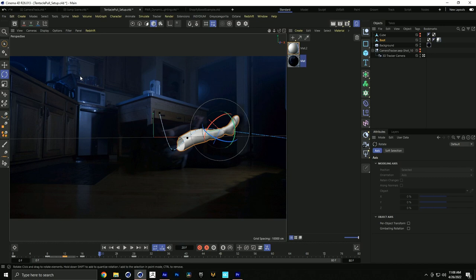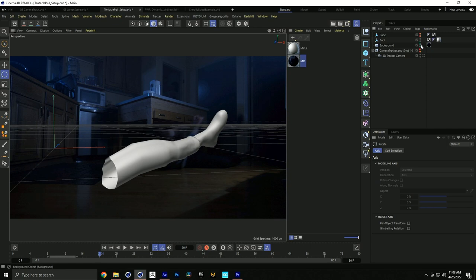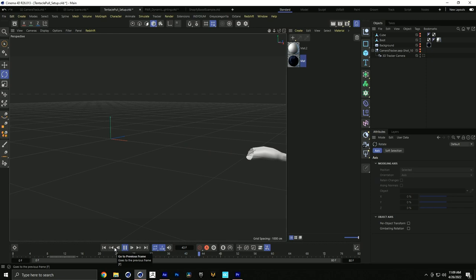I got my boot, and we want to add a tentacle to this. So how might we do that? I'm going to leave my camera track view and hide my background. And if you see, it's just sort of flying along. It's very chaotic. Looks fun.